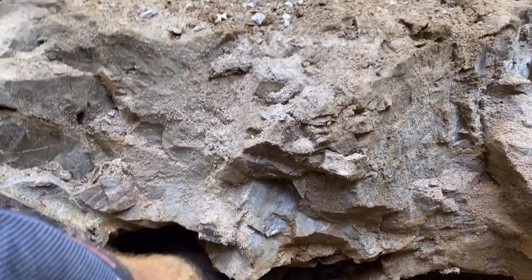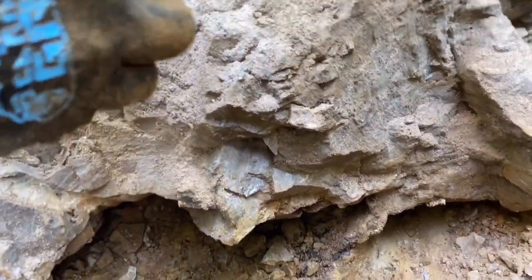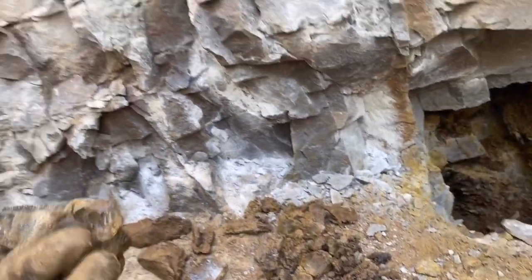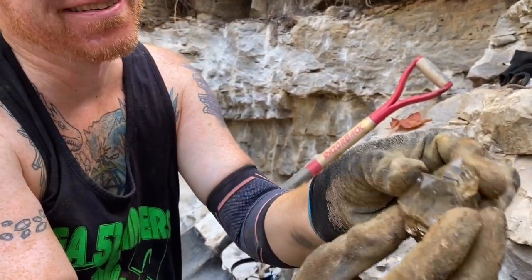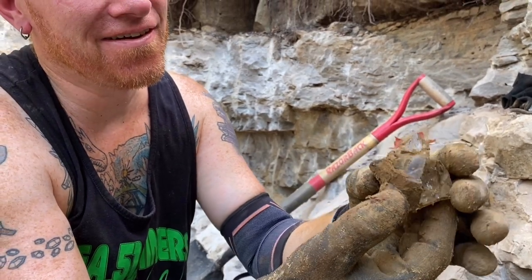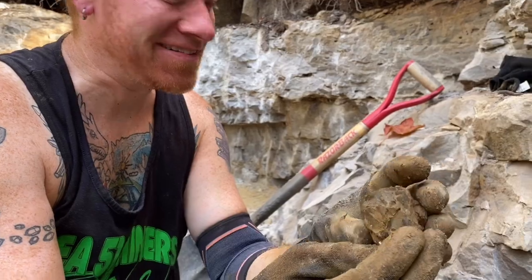That's Druse on that, yeah. Ooh, what's this? Oh! Look at that. That's awesome, dude. That is insane. Look how clear that is. And perfect. Oh my God. Look, his hands are shaking. I know. This has got to be the best pocket this year.